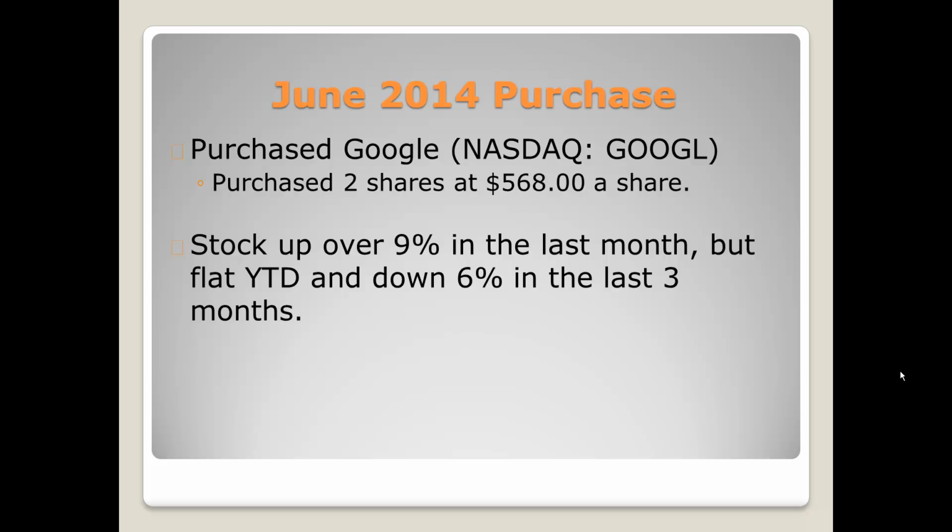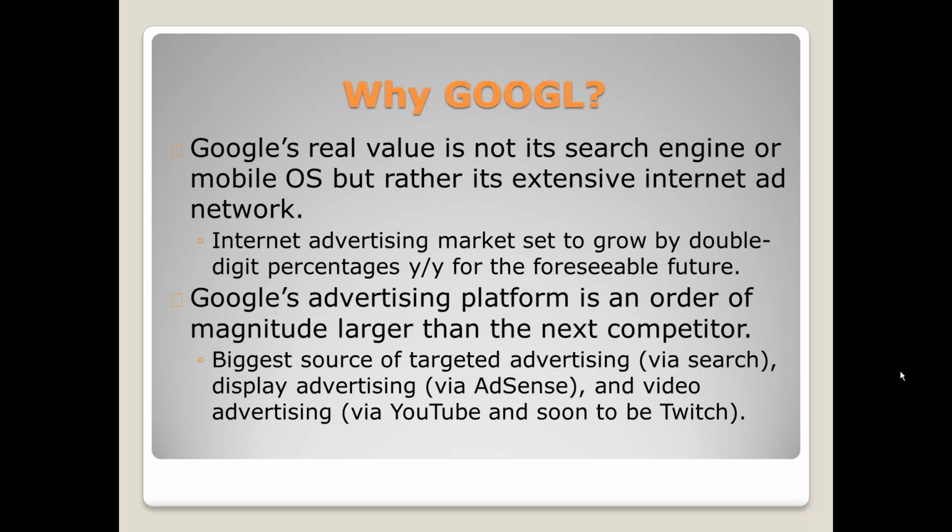I purchased 2 shares at $568 a share. And while the stock was up over 9% in the last month, it's still flat year to date and down 6% in the last 3 months. So there's definitely room for Google to move, but I'm not buying Google for a short-term gain. I really just wanted to get a position active that I can add to over time as part of the portfolio. And why Google? Google's a company I really like.